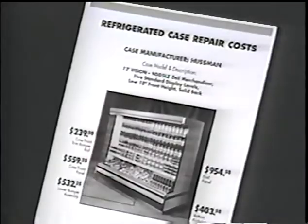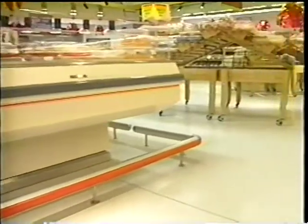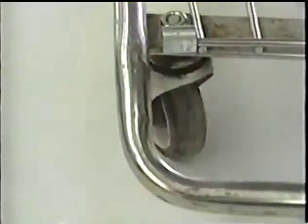The average fixture should last 10 years. We try for 12. That's over 4,000 days. And each day, there's hundreds of chances for someone to bang up one of our high-cost, high-profit fixtures. And with all those destructive forces out there. Oops!